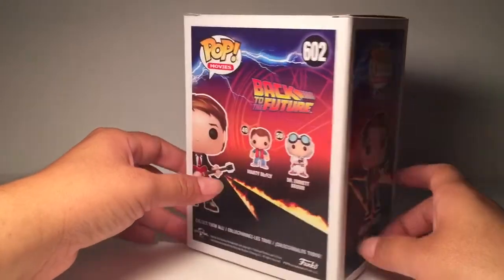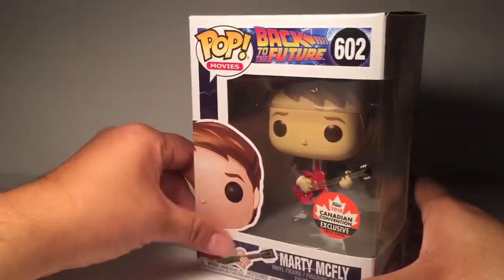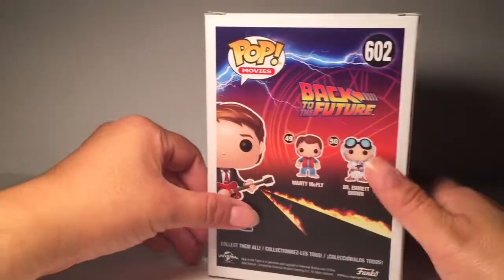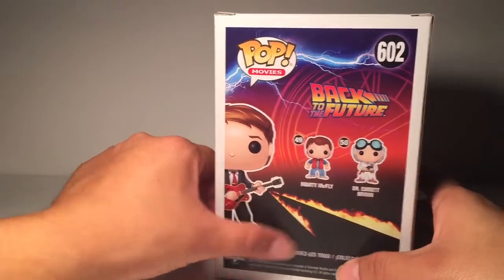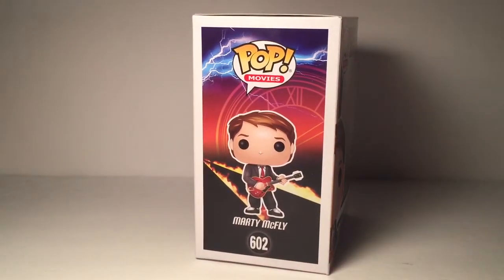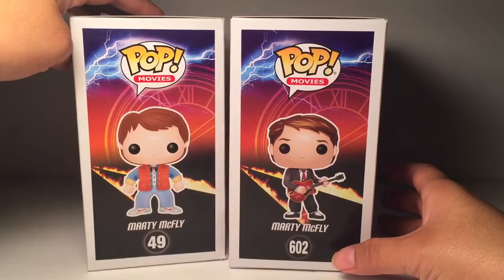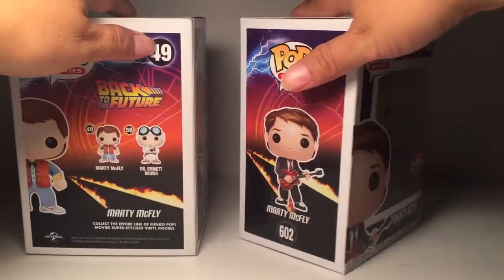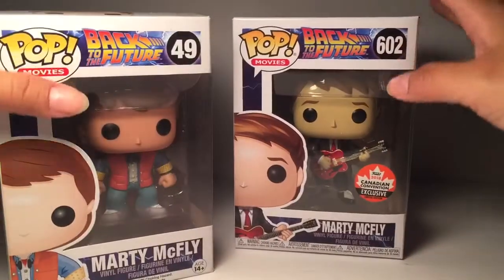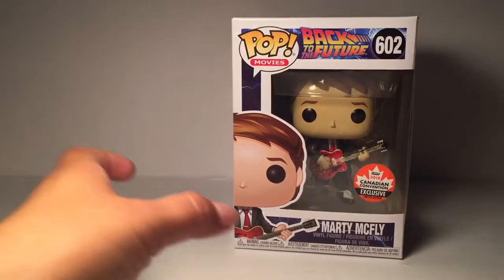Now this box art is not any different other than this little guy right here on the top and this. Other than that, it does show the two guys and the fire, Back to the Future, it has the clock. Yep, pretty much the same box art as this guy. Yep. Same box art. So let's open him up.